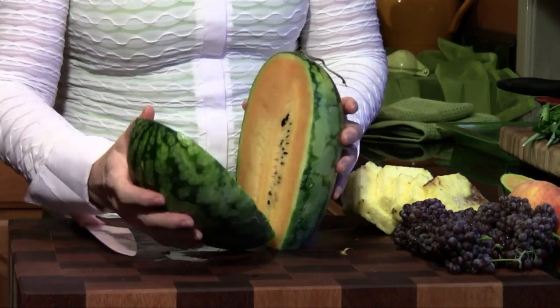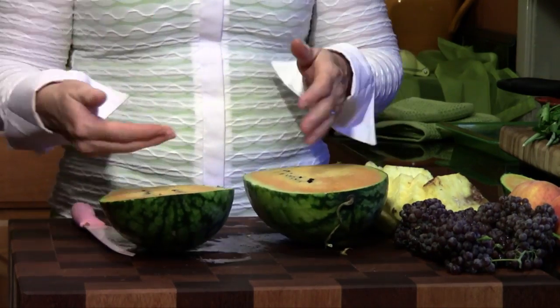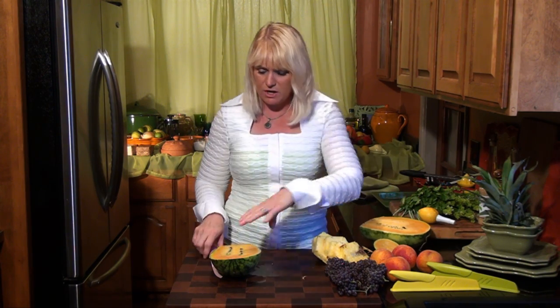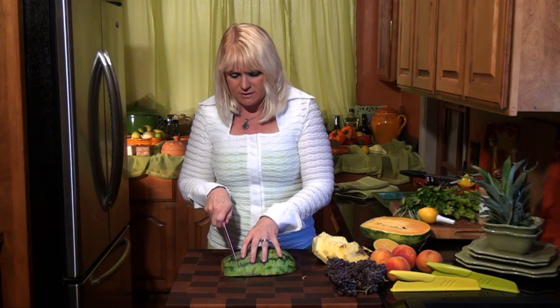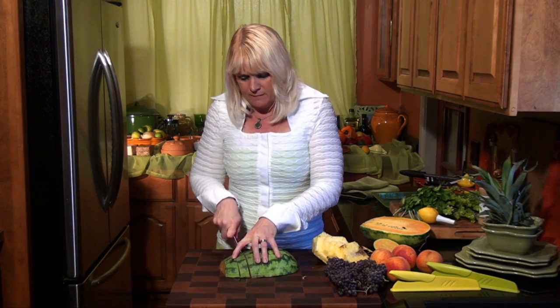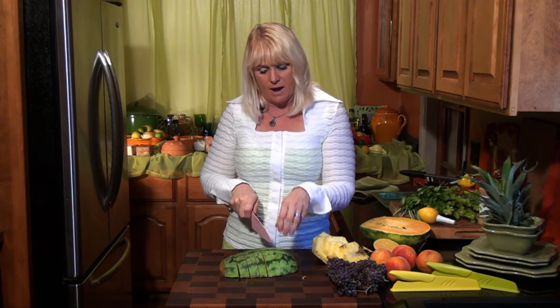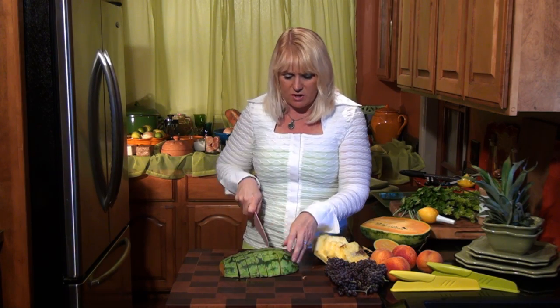We're going to cut it in half. Now, you can do two things. You can either hollow this out and use this as a bowl and refill it with this fruit, but what I have is a really neat dish that we're going to use. So we're going to go ahead and slice some rings on this again. And we'll probably slice these into little wedges so you can pick them up with your hands and dip them into our sauce.